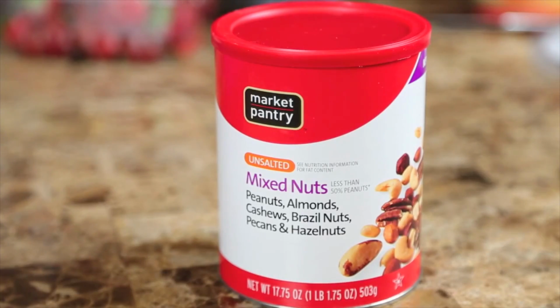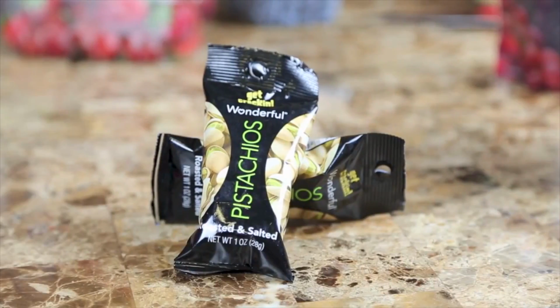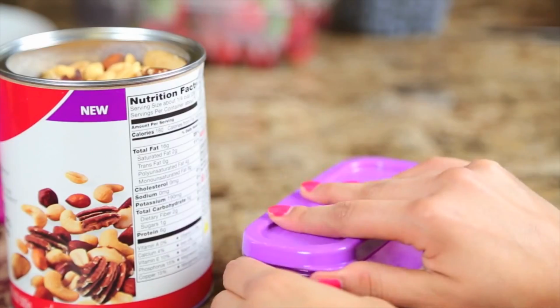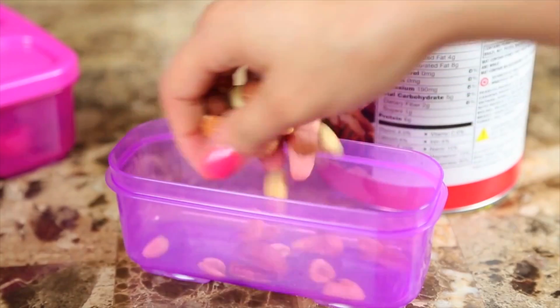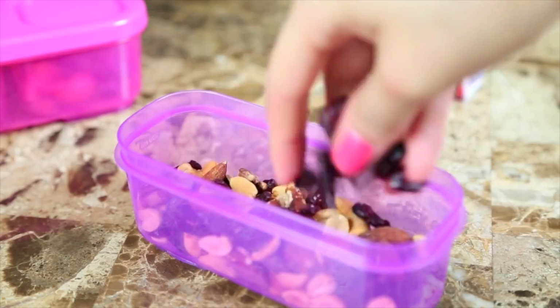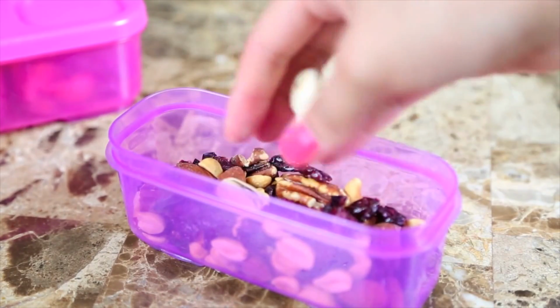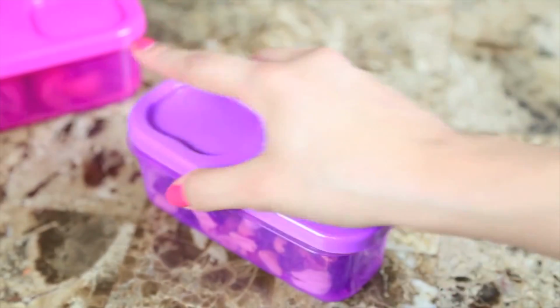For another side, I'm just taking some mixed nuts that are unsalted, some craisins, and some pistachios, and I'm kind of just making my own little homemade trail mix. So I'm just sprinkling the mixed nuts in there, and then the cranberries. You can also use raisins if you don't like cranberries, and then I'm just adding pistachios and mixing it all together, and it's so yummy that you can snack on all day.